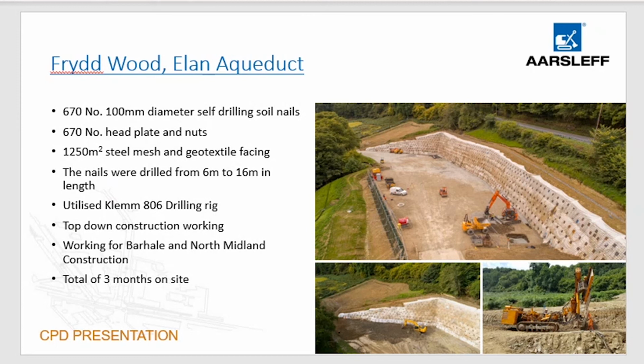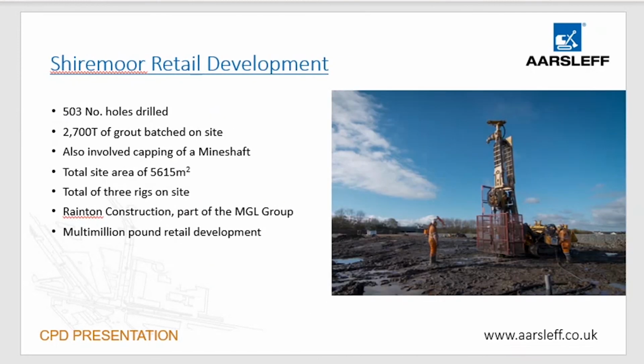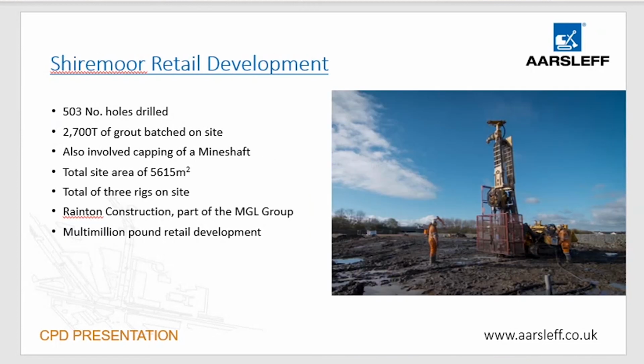We utilised the Clem 806 drilling rig. It's essentially one of the images that we've looked at earlier as the mini piling rigs, restricted rigs. Nice piece of work, and well delivered by the guys. We were 3 months on site, and yeah, very favourable.